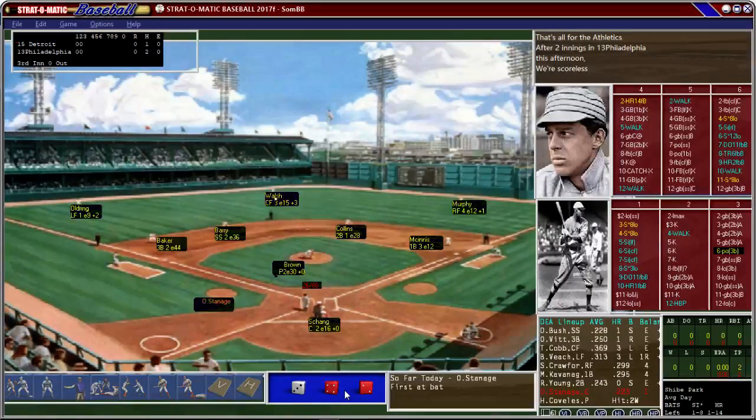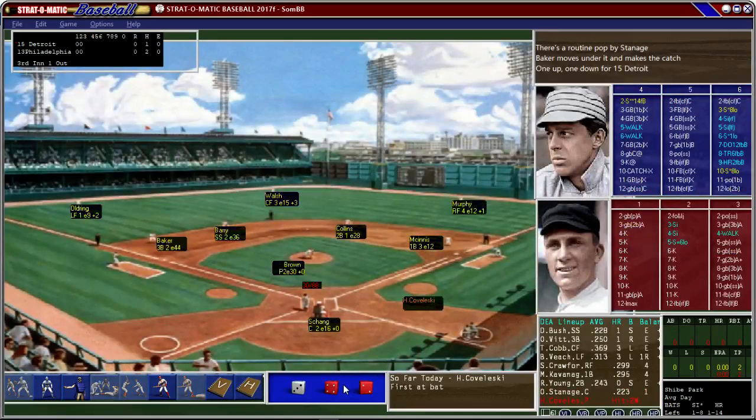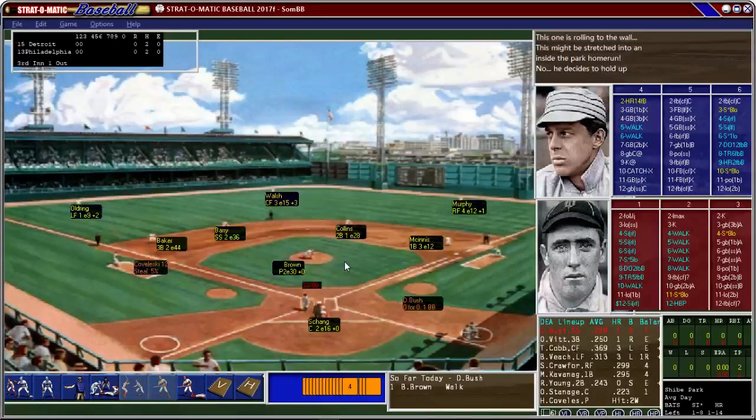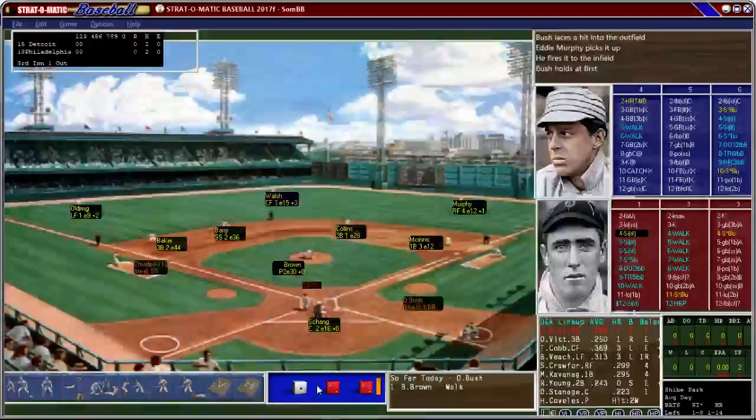Pops him up. He's out. That's going to be one down. They've got the B-Boys on the left side. Here's Covelesky. He's a good hitting pitcher, if I remember right. Triple, 1-6. He's got himself a triple, unless they pull it back. And an inside-the-park home run. Let's see. No. Hell no. My pitcher's out of wind now. He's going to have a hard time pitching. Here's Bush. Come on, Donnie. Knock him in. Base hit, right field. Donnie Bush gets an RBI. The Tigers take the lead.